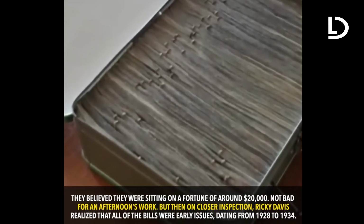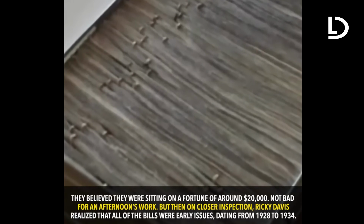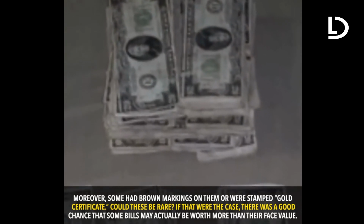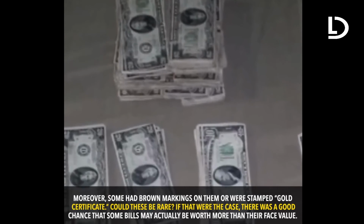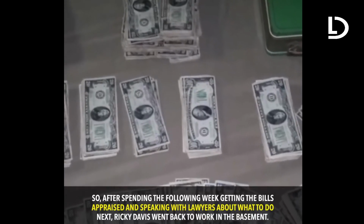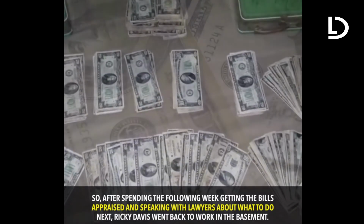But then on closer inspection, Ricky Davis realized that all of the bills were early issues, dating from 1928 to 1934. Moreover, some had brown markings on them or were stamped gold certificate. Could these be rare? If that were the case, there was a good chance that some bills may actually be worth more than their face value. So, after spending the following week getting the bills appraised and speaking with lawyers about what to do next, Ricky Davis went back to work in the basement.